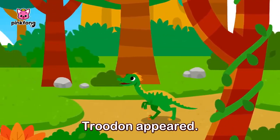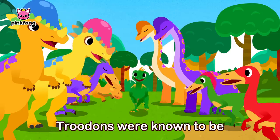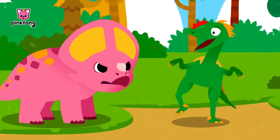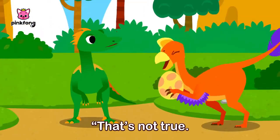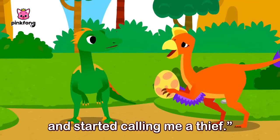Just then, Troodon appeared. Troodons were known to be wise amongst dinosaurs. What's with all the noise? She got caught stealing my eggs, and now she's saying they're hers. That's not true. She suddenly appeared and started calling me a thief.